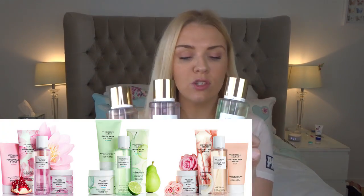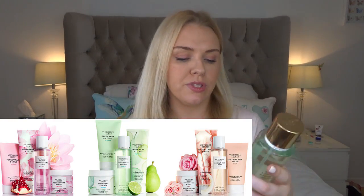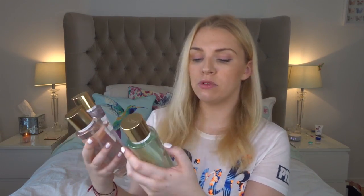And then lastly, there's this range that have these white labels, and I guess these are all about a particular feeling because they all have names. We've got balance, calm, and refresh. So if we start with refresh, green pear and citrus.